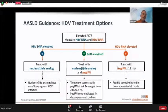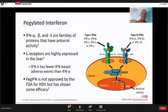High DNA level, and I'm going to say any measurable HBV DNA, I will be treating with a nucleoside or nucleotide analog. HDV RNA positive, strongly consider pegylated interferon or waiting for one of the new therapies. Decompensated cirrhosis is a contraindication to pegylated interferon, of course. And if they're both elevated or positive, combination therapy would be advised.